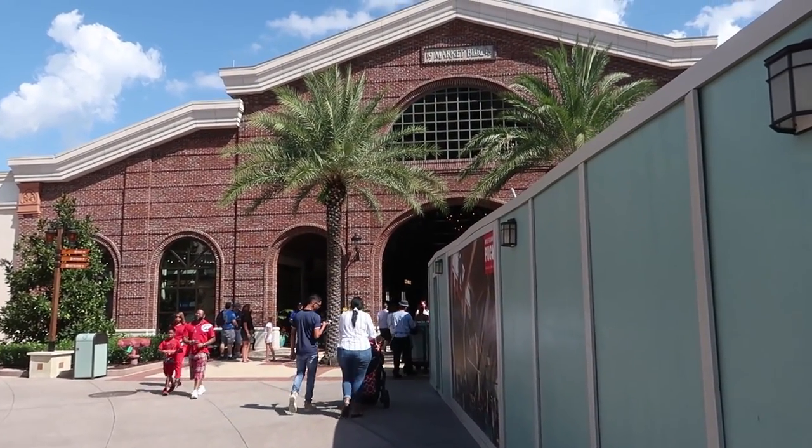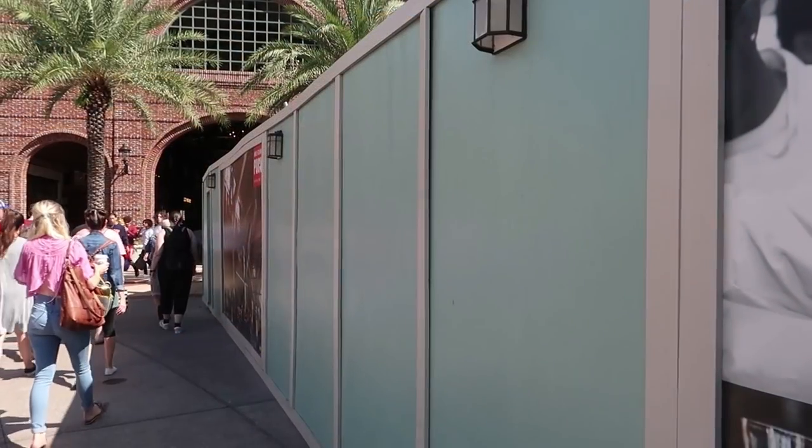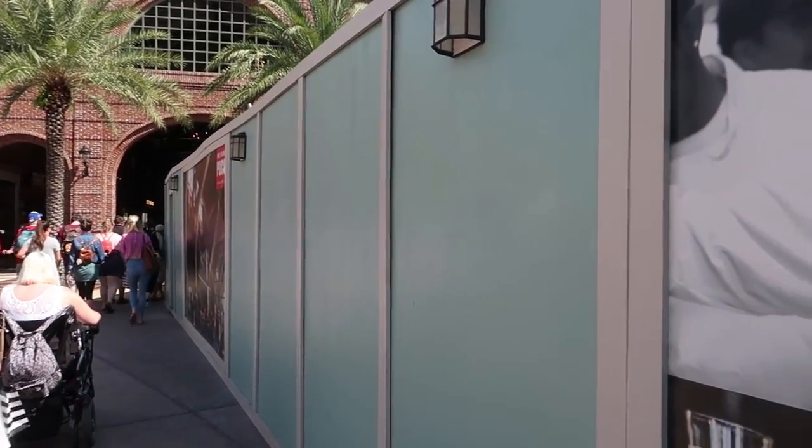So this area is called the Marketplace Building, and usually you can see more of it. They are currently building another Wolfgang Puck's restaurant right here, so that's what these walls are for. Coming soon, it says.